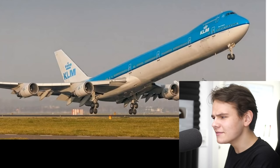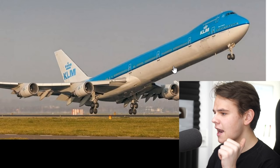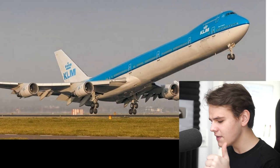Now, this is a very cursed image. Holy moly, what did you do, Airplane Photoshop? So we gotta, okay, let's put this together. This is an Airbus A340, engine-wise at least, or the winglets, right? That's some A340 in there.